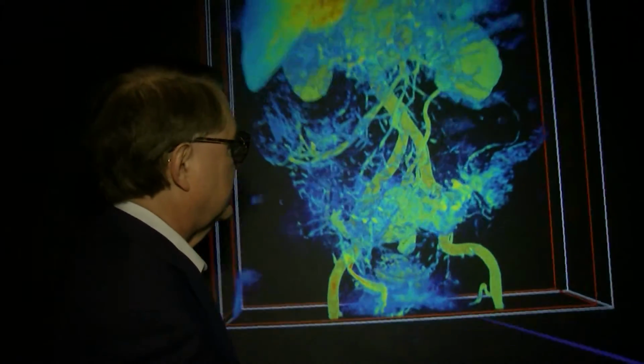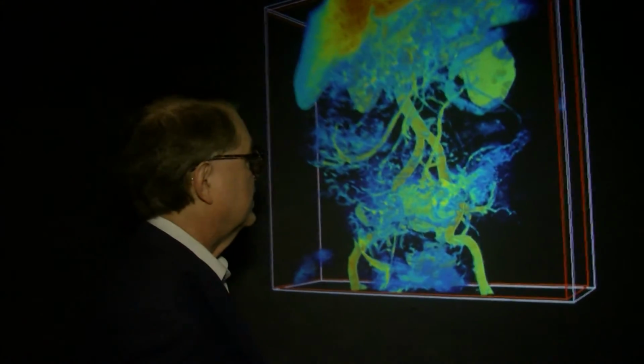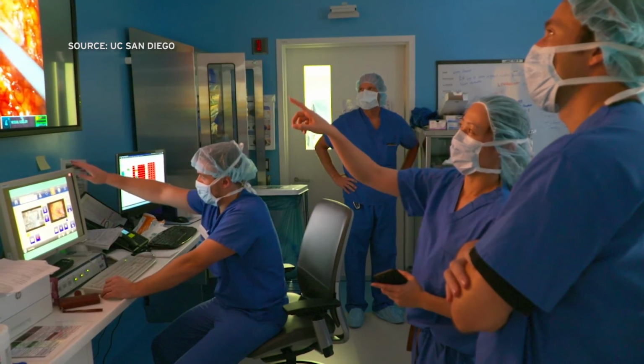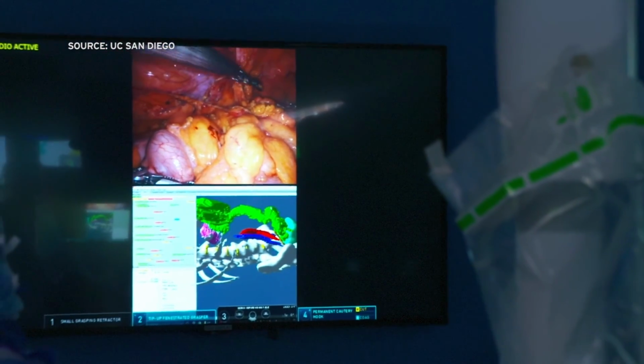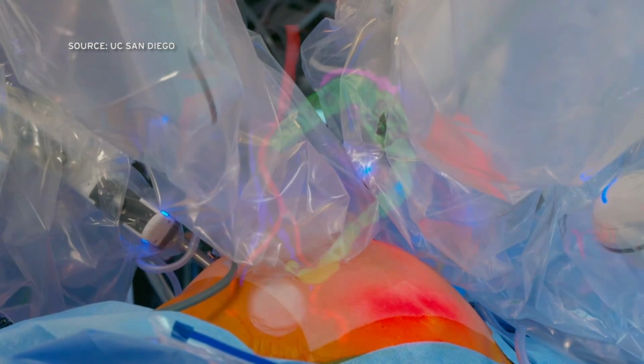Smarr likes to say his job is to live in the future and report back. If this is the future of surgery, he says it's a future where patients will feel more in control of their health care, even when they're under anesthesia.